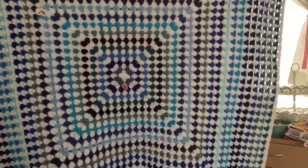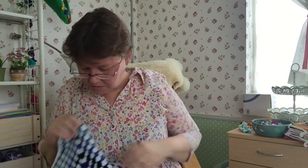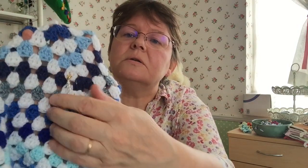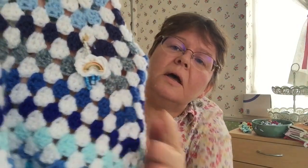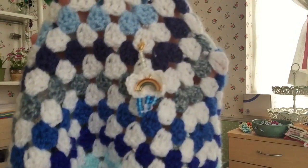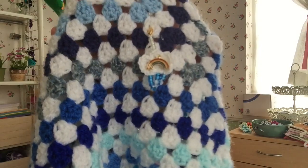So this is the front. Not that it really matters, but I'm sewing the ends in on the back. So I put a stitch marker so that I could always remember. And I also used a progress keeper that I put a photograph of last week. So that was the progress keeper that I made last week.